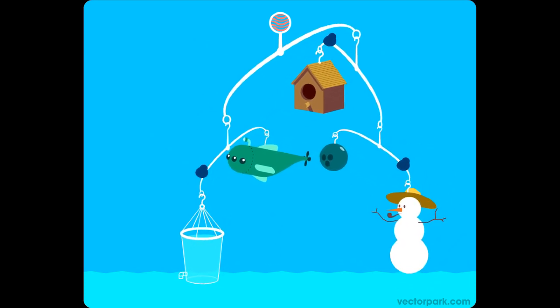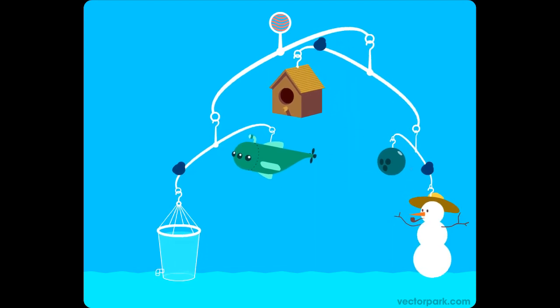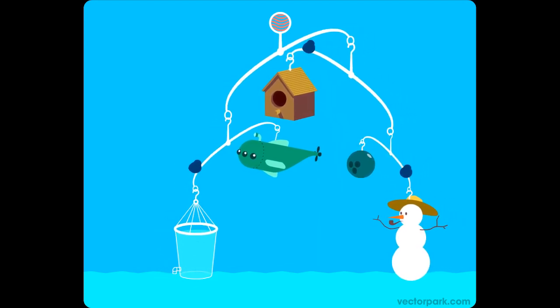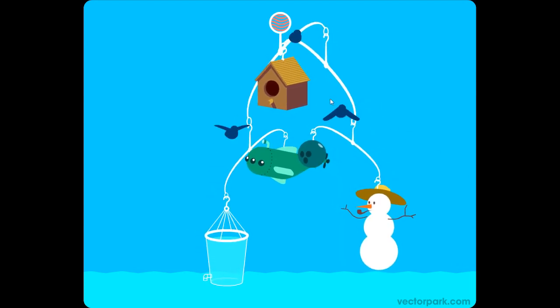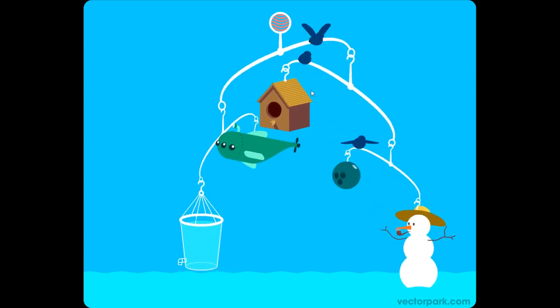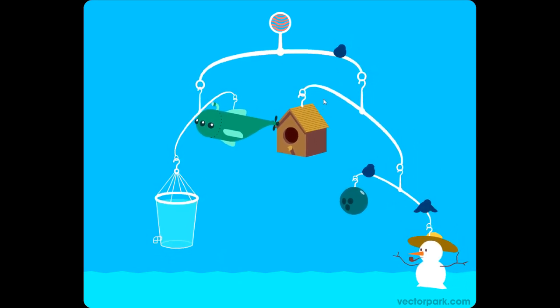So the snowman's deal is, as you can probably imagine, it kind of melts over time. So the longer I sit here, the less weight it's eventually going to have in it. Alright, so I guess this is not an ideal structuring of these things. Looks like the birds are really quite the tipping point, aren't they? And they're just so freaking cute.